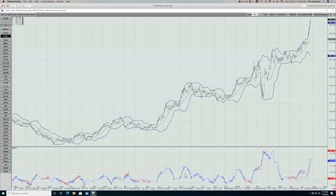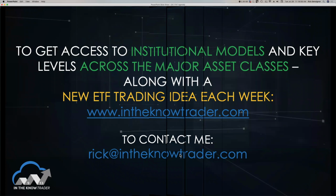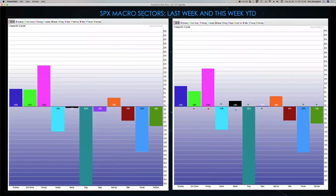Okay, let's go back to our PowerPoint presentation and take a look at our week over week macro sector movements. So on the right hand side, this is through yesterday's close. On the left hand side, this was through last Tuesday's close, year to date. And what we see is that, well, I've got this floating green dot. I don't think it's current from this week.